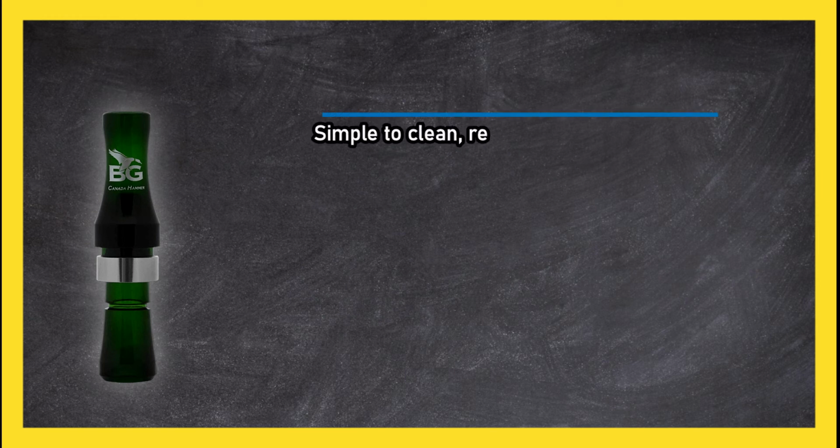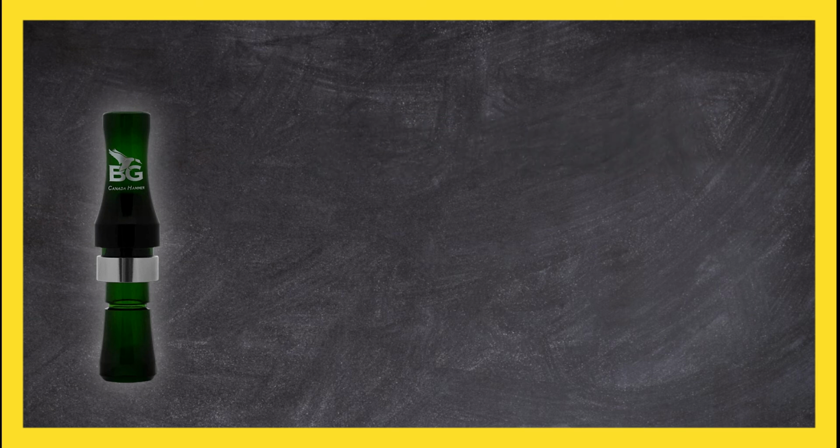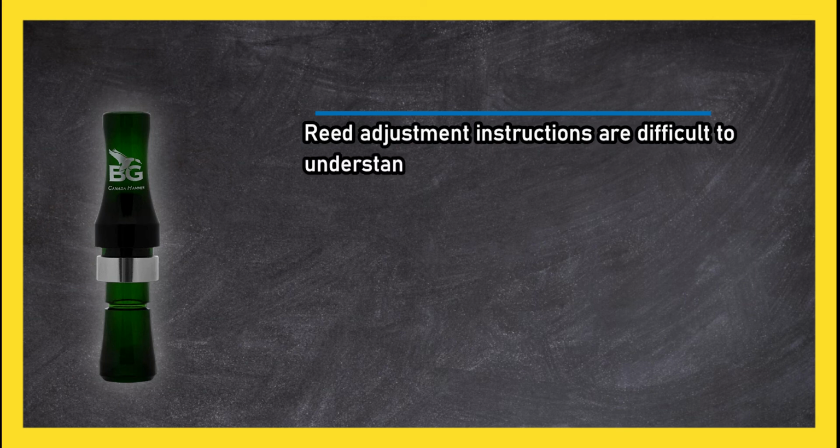Simple to clean, retune, and reassemble. Crisp sound quality and easy field maintenance. Reed adjustment instructions are difficult to understand for some. Sound quality is lacking for others.